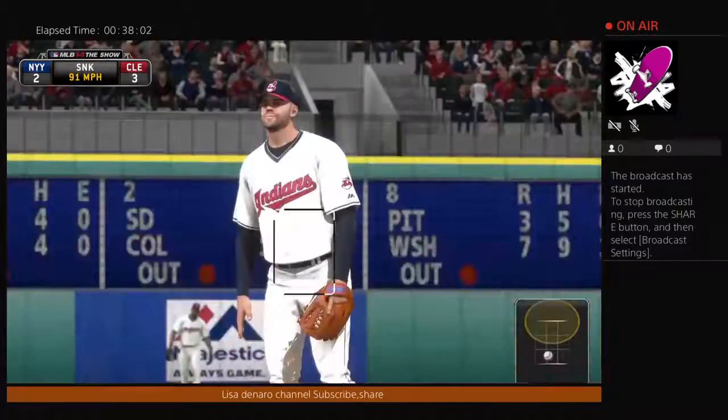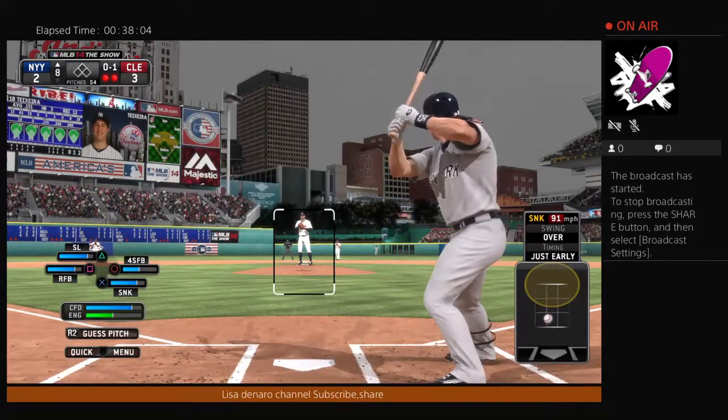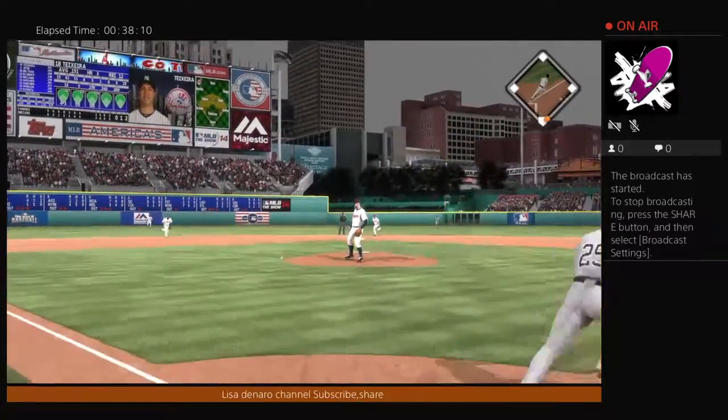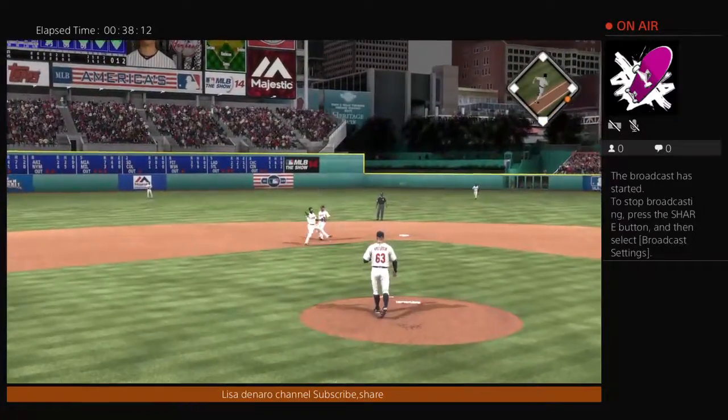Foul tip into the catcher's glove. It's strike 1. And I wish more guys would pitch like this. I mean, look at that pitch count right there. That is really low for this stage of the game, and it's because he's throwing strikes.